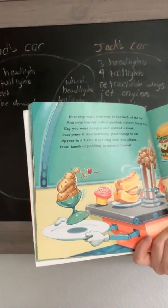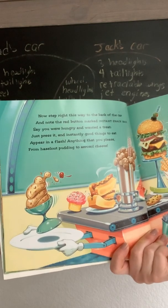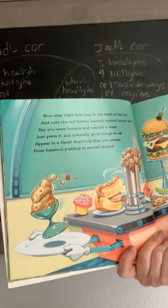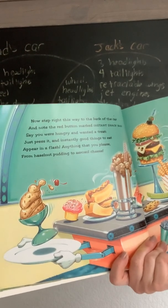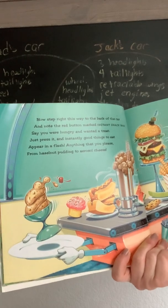Now step right this way to the back of the car and note the red button marked Instant Snack Bar. Say you are hungry and wanted a treat, just press it and instantly good things to eat appear in a flash. Anything that you please, from hazelnut pudding to aerosol cheese.